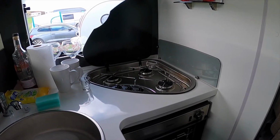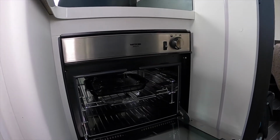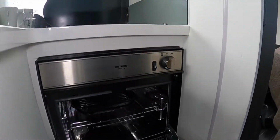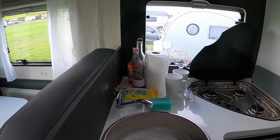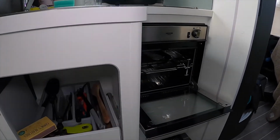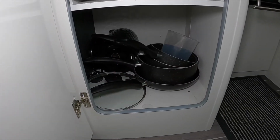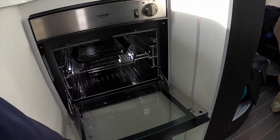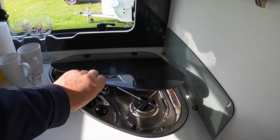There is a 3-burner hob, and there is an oven grill. Just let me put some light on the situation. There we are. There you go. Lovely. And of course quite a big sink. Still got soap suds in it. And ignore our booze. And down here in this cupboard we have a drawer of utensils, pots and pans, and that's pretty much it for your kitchen. I will say though, you should keep this top down here on this hob when you're travelling. You just don't want to have that break. It wouldn't be good.